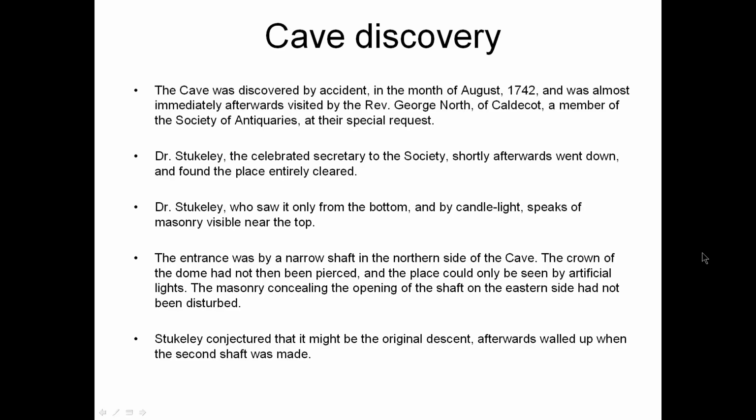So the cave was discovered in 1742. And a Reverend George North took it upon himself to go down into the cave. It was filled with debris at first. He took some men and went down there and removed all the debris in a way that would not be acceptable to archaeology, let's just say.